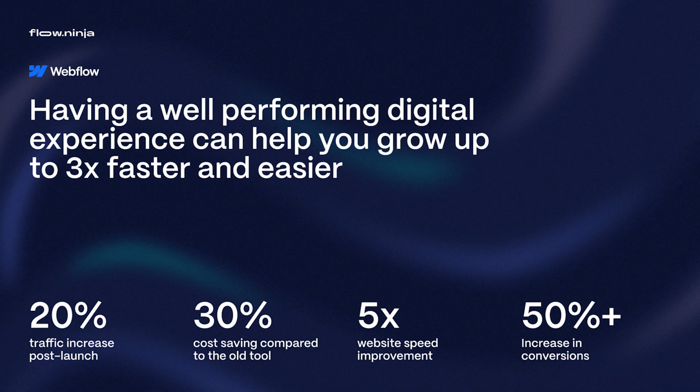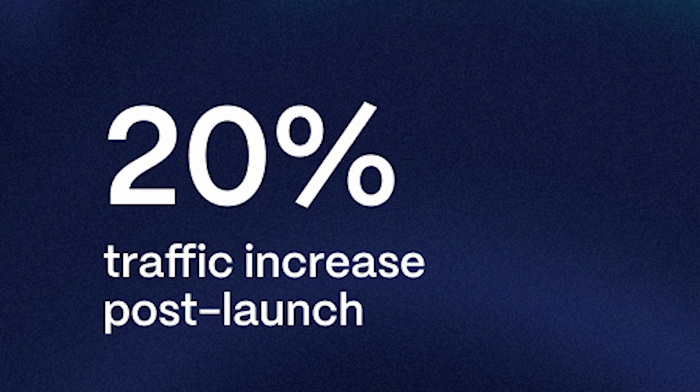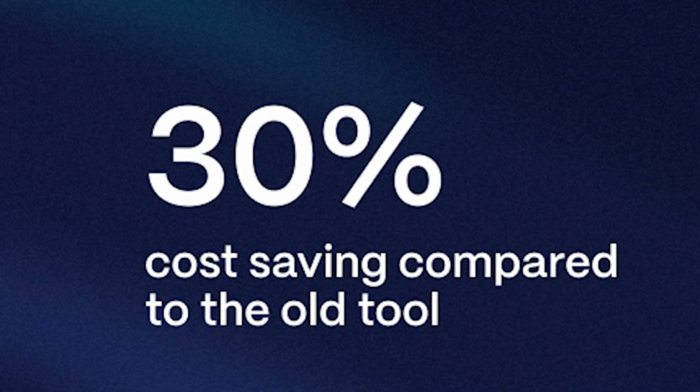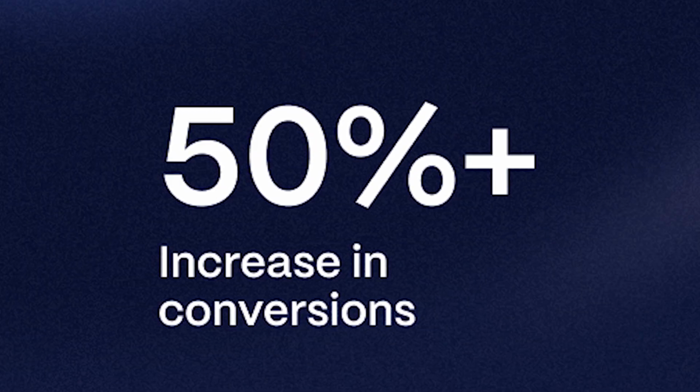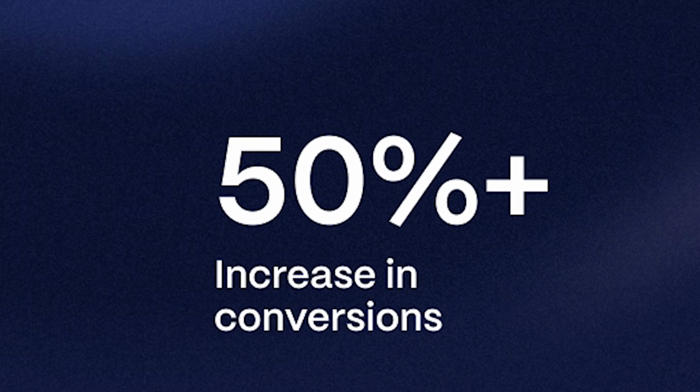What can you expect when you migrate to Webflow and you use a good implementation partner? I would say that you can increase your output by 3 times, but let's take a look at some of the numbers I've pulled up. You can expect around 20% increase in traffic post-launch, around 30% cost saving compared to your old process of developing the website, maybe 2 to 5 times faster website, and faster time to implement changes on your website, and in the end, upwards of 50% increase in conversions.